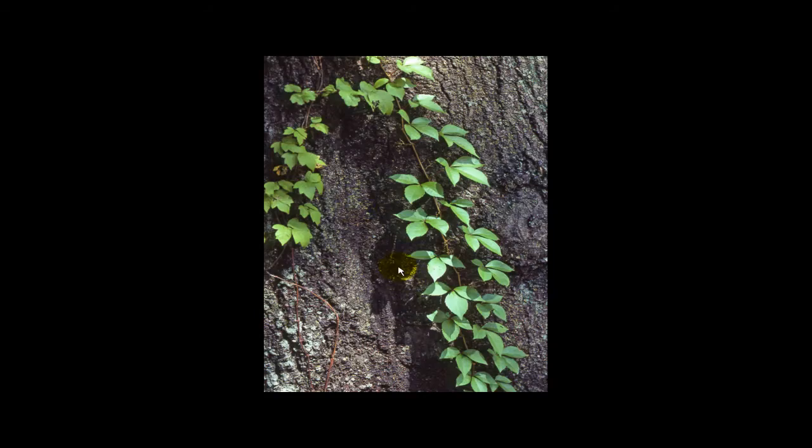Now here you look at it and say, which one's the poison ivy? There's two vines growing up the tree. This one immediately you think is poison ivy, but if you look more carefully, it's got four or five leaves on some of these. And this is Virginia creeper. Look over here, and this is poison ivy.